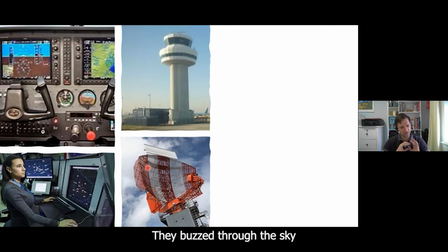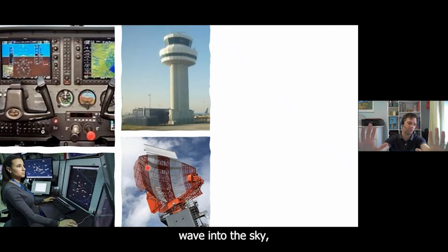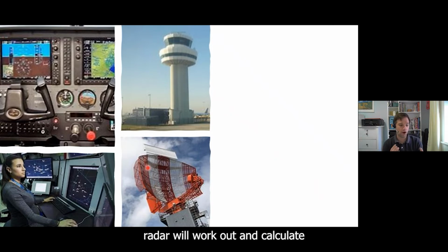And all a radar does, again using radio waves, is fire radio waves out from itself. You can't see them, they buzz through the sky, and anything metallic they bounce off of. They will send a beam of radio wave into the sky, and if there's an aircraft there, it will bounce off it, and then the radar will work out and calculate where that aircraft is.